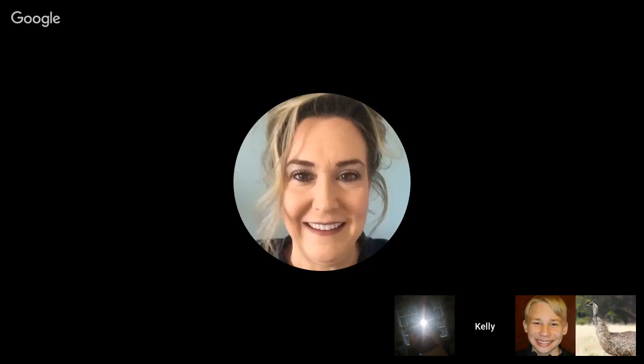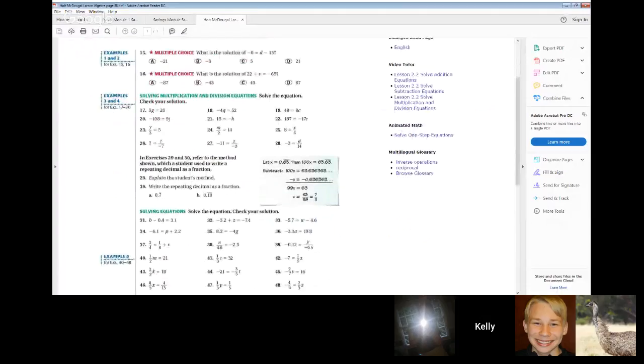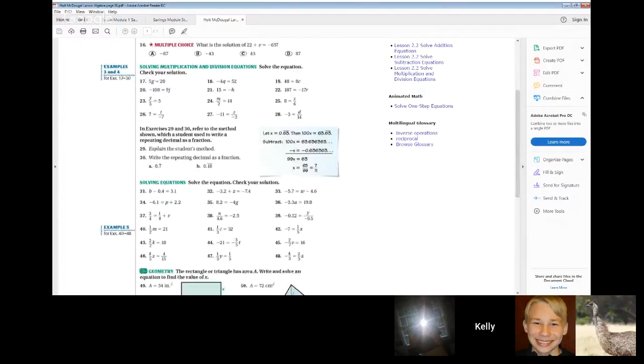I'm gonna try it this way. This will allow me to write on it as well. And maybe it won't do the tunneling thing. Now, what do y'all see? The book. It takes up the whole screen. Is it bigger than it was, or about the same? It's bigger. Okay.